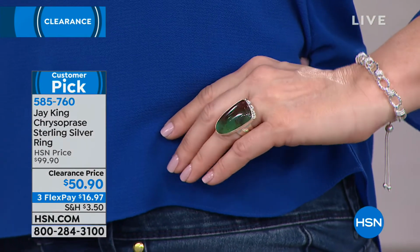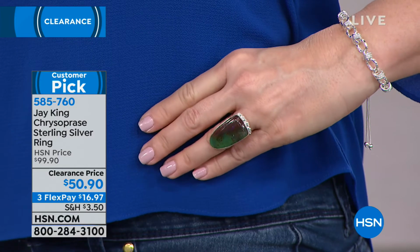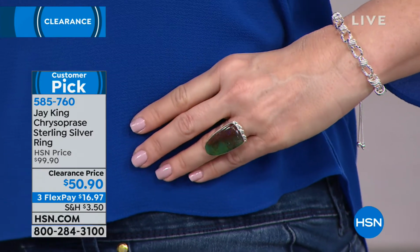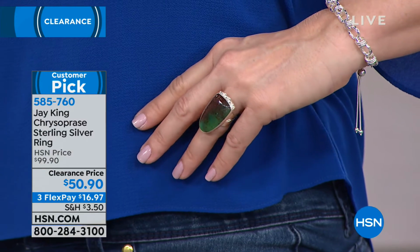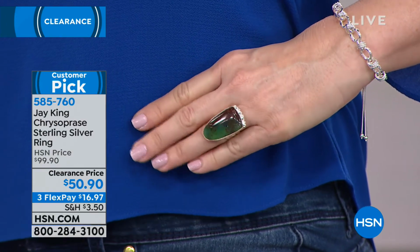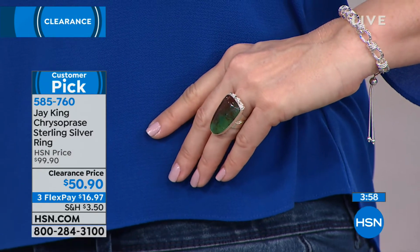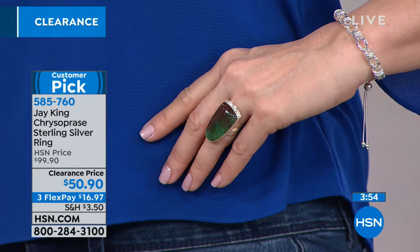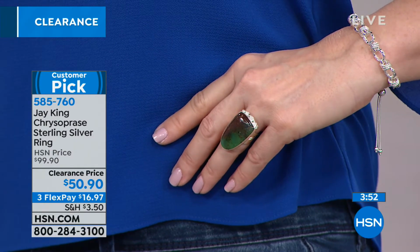When I see them together though, it reminds me of my favorite flavors, chocolate and mint. And when I look at this, I thought, oh gosh, I've gotta have it. This is half price. This ring was just about $100. It was $99.90. Today, it's $50.90.